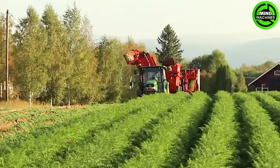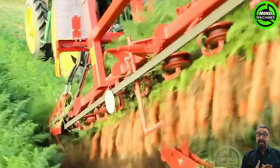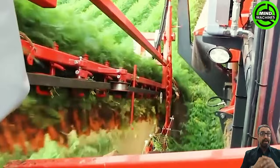Let's explore the Deere 5820, an efficient carrot harvesting machine that employs advanced technologies, including a cutting-edge row guidance header, to effectively lift carrots from the ground.